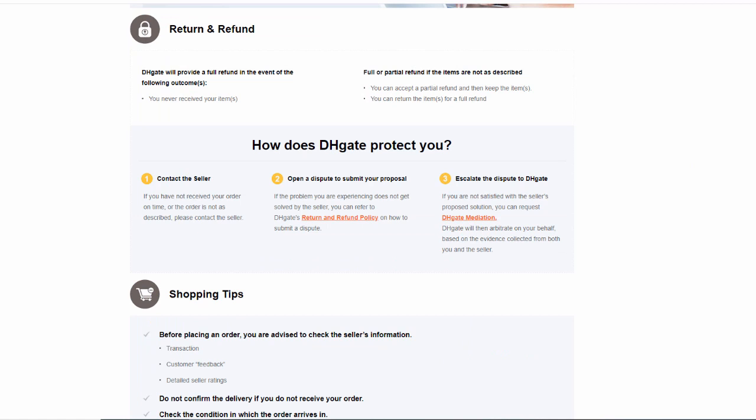So DHgate undertake to give you a full refund if you never receive your item or items. They will also give you a full or partial refund if the items are not as described. Now, I do believe these days DHgate will hold on to your funds until you either confirm delivery and say everything's fine, or a certain period of time has elapsed and you haven't opened a dispute. So this is their refunds procedure.